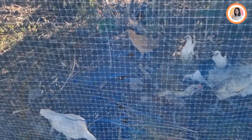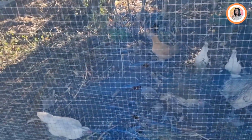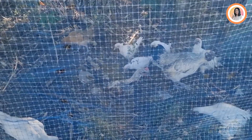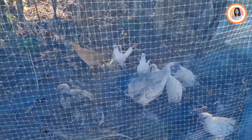And here are my hens. I have several hens on my farm, and they lay eggs for me every day. So now I don't have to buy eggs anymore, and I also save more money from buying vegetables as well, because I normally eat fresh vegetables from my farm.